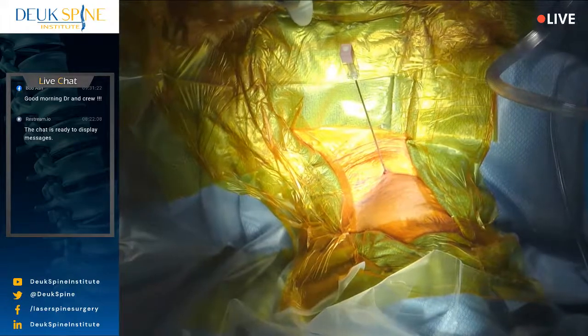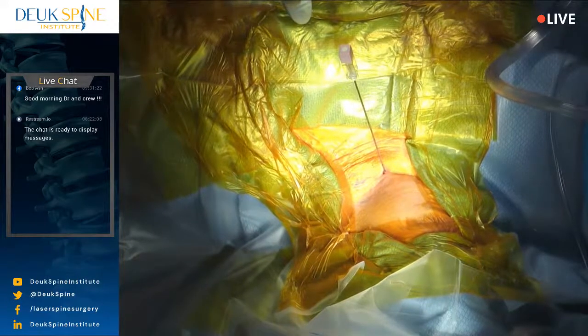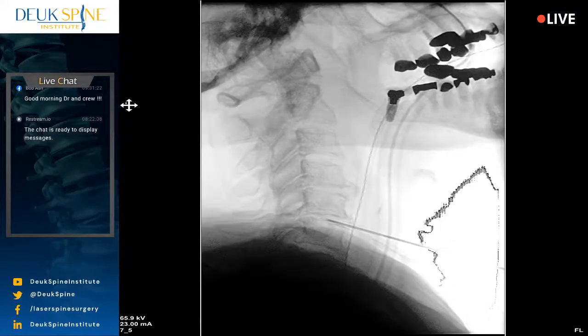Now, if the needle goes into the longus colli muscle, you're going to get a little bit of bleeding, and you're also going to possibly hit the sympathetic trunk that's in there. And then you can get a Horner syndrome.